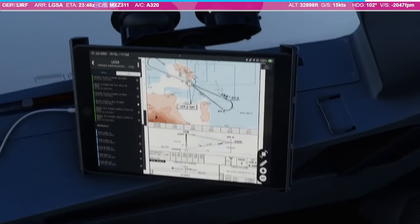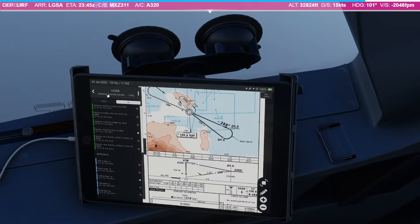Let's finish our brief of that approach. So we're flying outbound, inbound, and then.